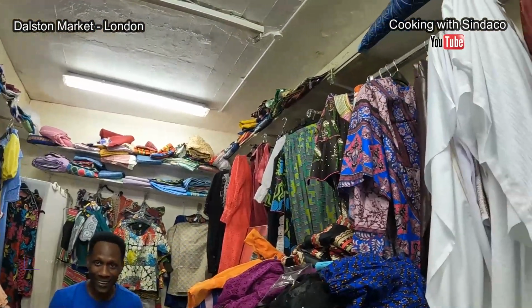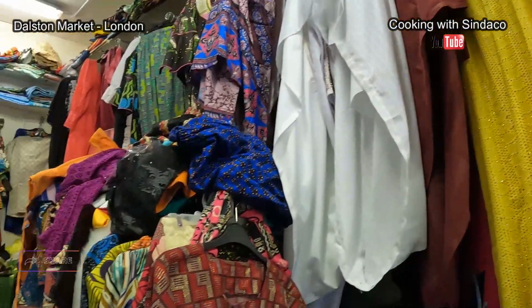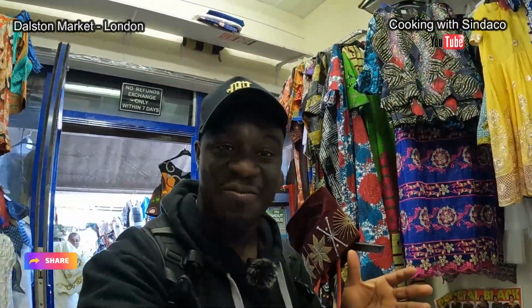Man, His Grace shop in Dalston Market, and man, amazing stuff over here. As I said, you can bring your stuff and they sew it for you. They're all shy to be in the camera, man.